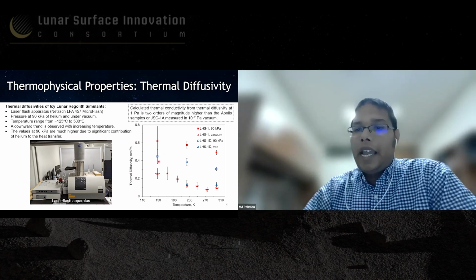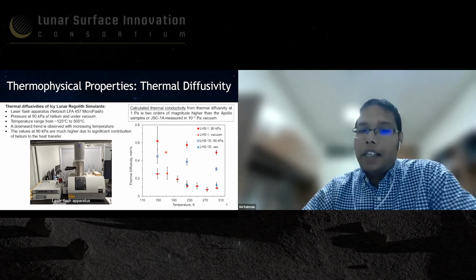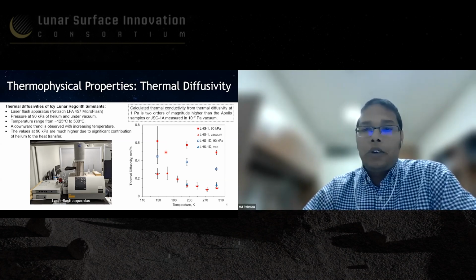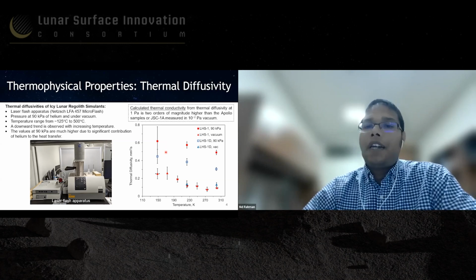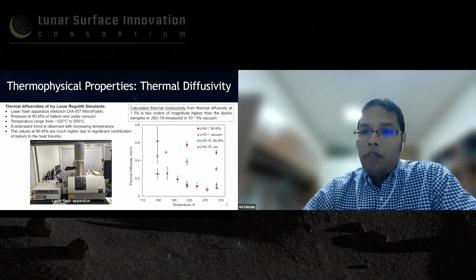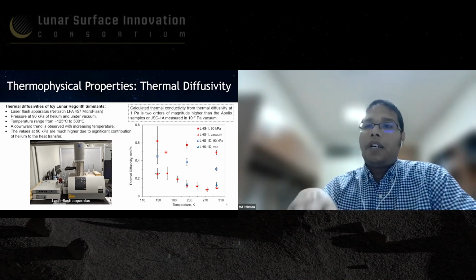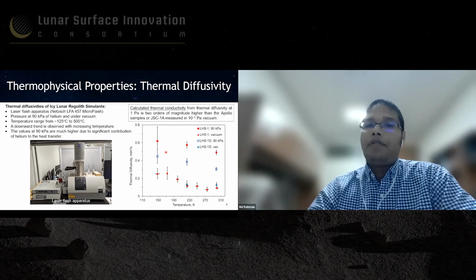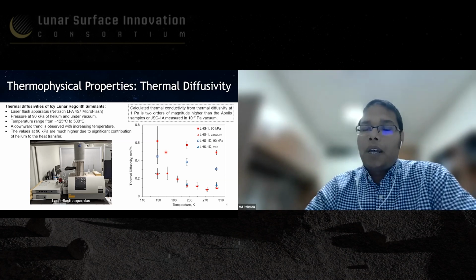We see that between the atmospheric pressure and the vacuum condition, they have a drastic difference in their thermal diffusivity value. This is because the atmospheric pressure was created using helium, which has a significant contribution in the heat transfer. Using this thermal diffusivity and the specific heat, we calculated the thermal conductivity. We see that at 1 Pascal pressure, our measured thermal conductivity for the icy regolith mixture is 2 orders of magnitude different as compared to the Apollo samples.